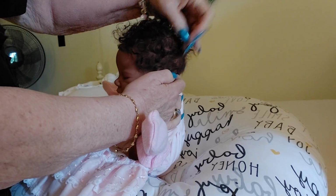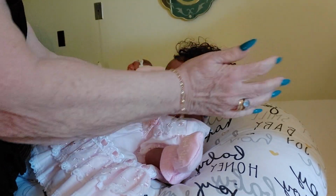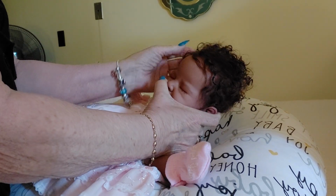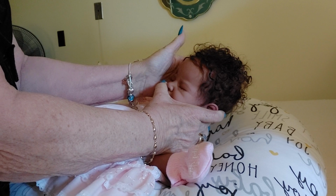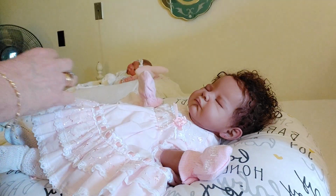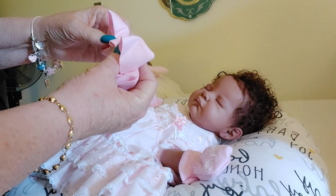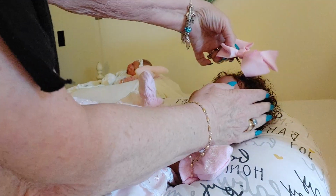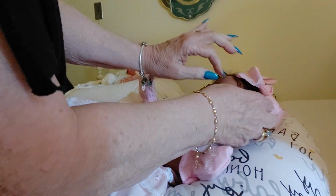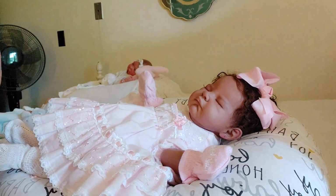This stuff smells incredible. I know a lot of you guys are using it now. It's so good, isn't it? I love it. And it really, really brings my baby's curls to life again. And then we're going to put her big old pink bow here in her hair. Here we go, sweet girl. Okay.